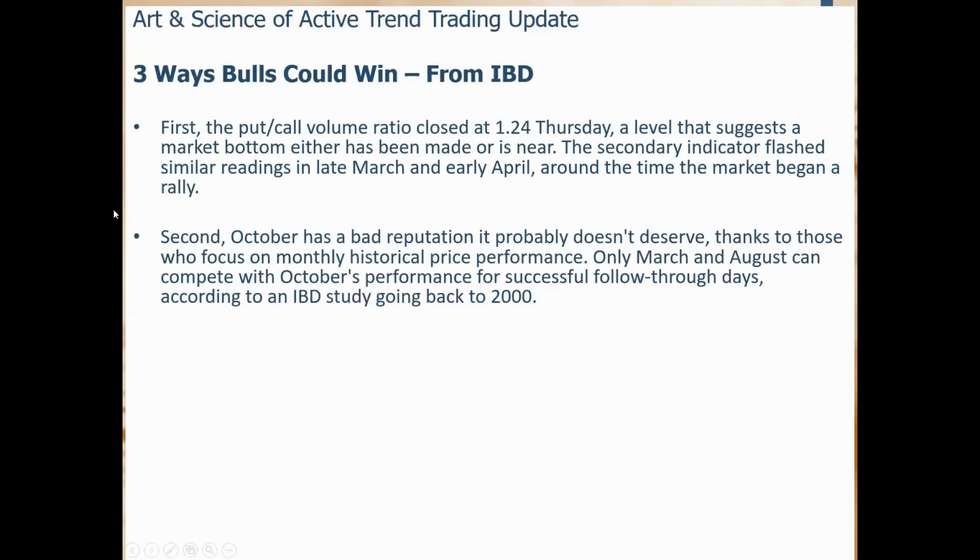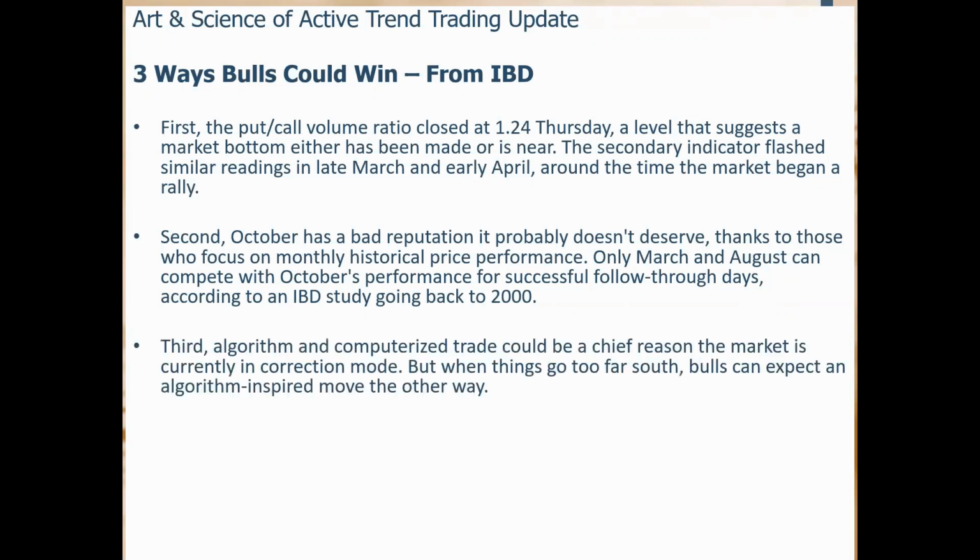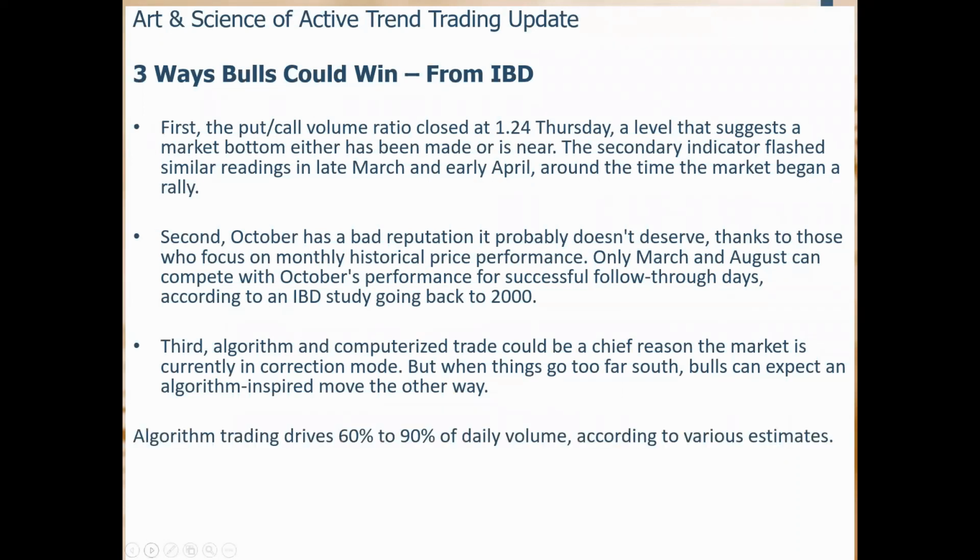Secondly, October has a reputation of being the month that you get the bid to go into the end of the year. We've been talking about that all year with regard to seasonality. Then third, something you didn't have to worry about so much in the past, but now algorithms and computerized trading do push the market around. As small traders, we just have to recognize the wake caused by these larger entities doing their trading, get on board and stay on it for a short ride, get our profits, get out.